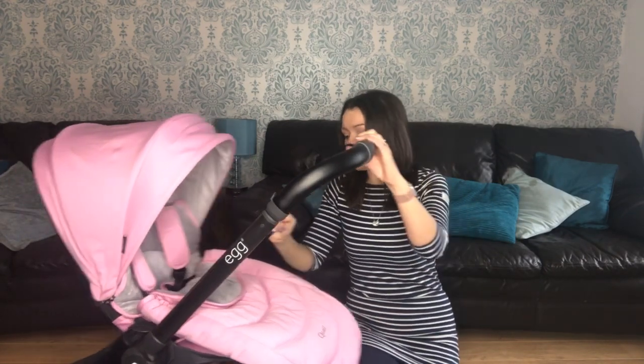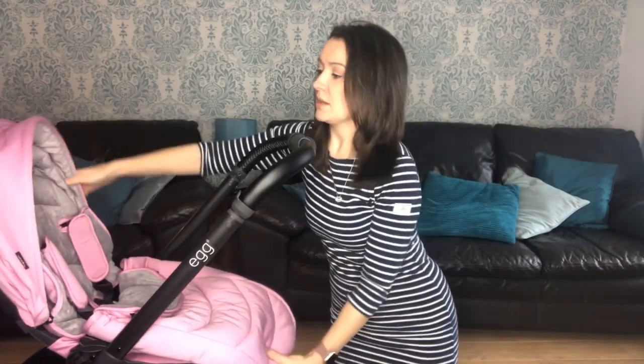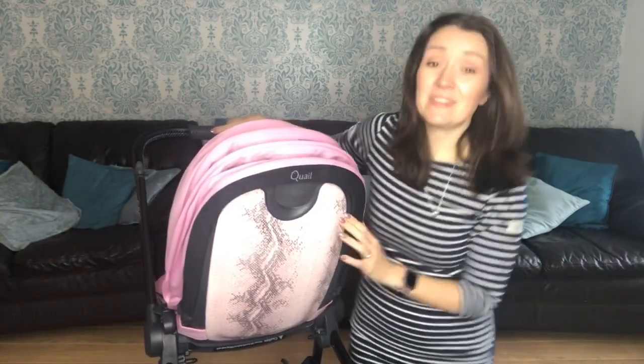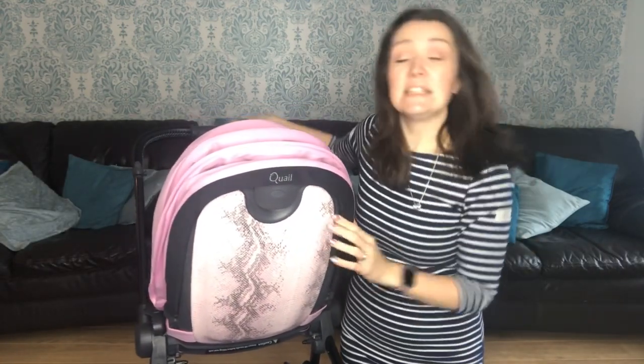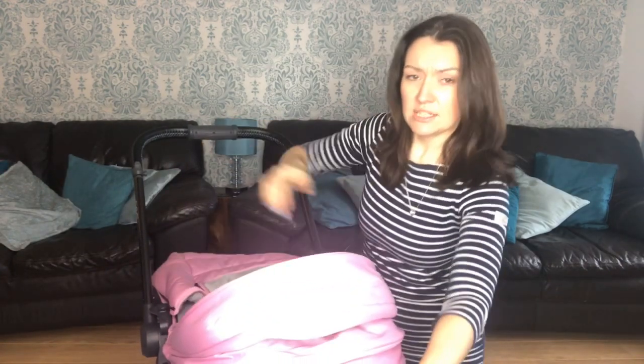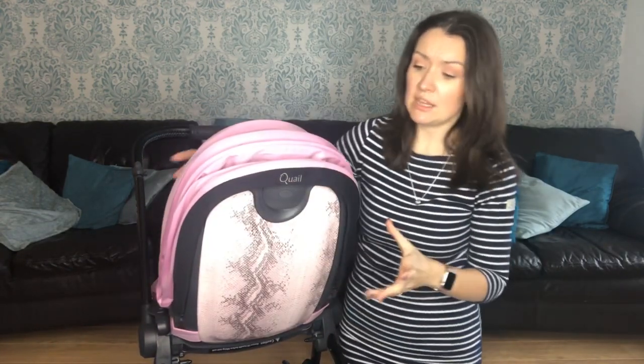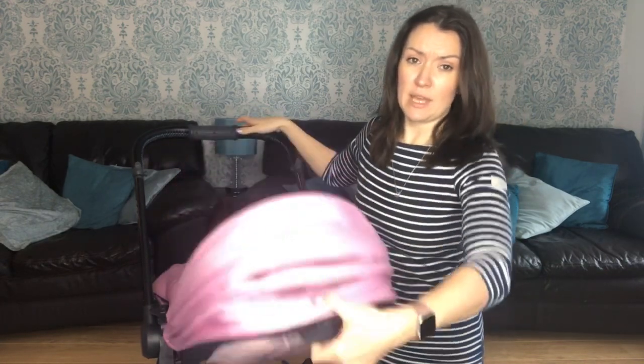So, yeah, let me just show you. The back panel, this is quite clever, is nice and easy to adjust. So this is how to recline, nice and easy, which you can do one-handed. I've had pushchairs before which you've had to do with two hands. So I quite like that you can just do that with one hand. It's really smooth.